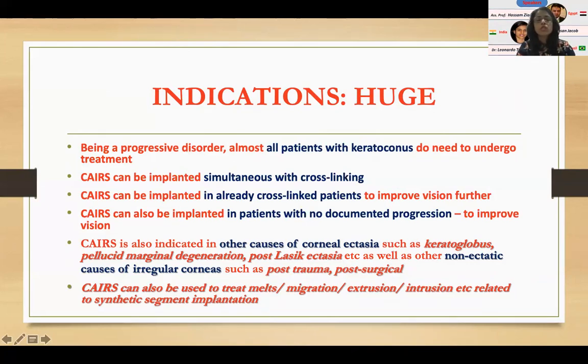You can do it simultaneously with cross-linking. We've also done it in patients who are already cross-linked and who are not happy with their vision, to improve their vision further. And we've also done it in patients with no documented progression, again, to improve their vision further.